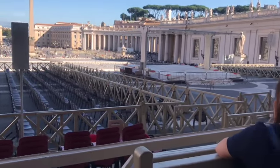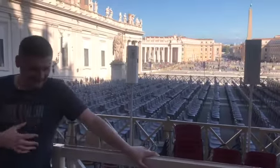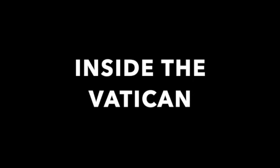Then I went to the Vatican. It took me a while because I had to take a train. That's the square outside the Basilica, actually within the Basilica. The Vatican is actually a state within a state.